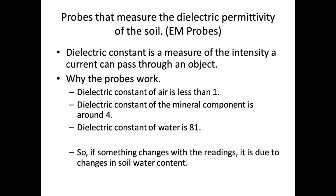Other probes, there are lots of them. This is probably the biggest new type of probe coming out, and they always use this type of property: the dielectric permittivity of the soil, or dielectric constant. The reason they work is that the dielectric constant of air is minimal. The dielectric constant of the mineral component is fairly constant, around 4, in the 2 to 5 range. But the dielectric constant of water is 81. So if something changes with the readings, the air is minimal and the mineral component is static, so what changes is your soil water content. That's how they work, measuring that property of the soils.